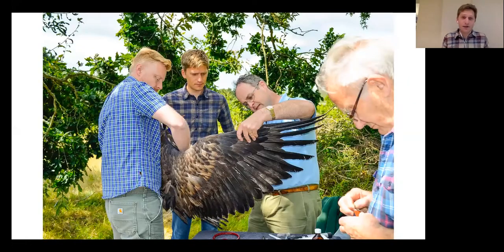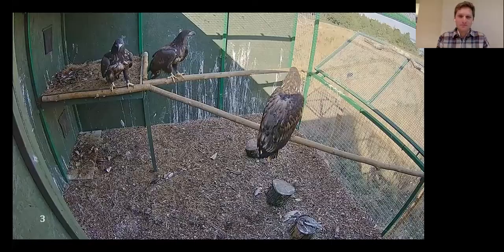And just prior to release, we go into the pens and catch each individual bird, which is easier said than done. And then we get them checked by this guy, John Chitty, who's a really experienced avian vet. And we fit them all with satellite transmitters so that we can monitor their post-release movements. You can see there why the white-tailed eagle is called the flying barn door. That is a pretty hefty wing.